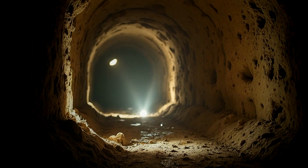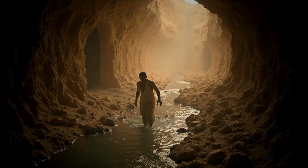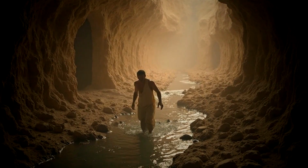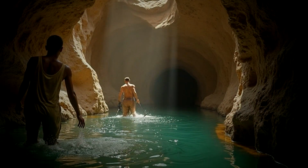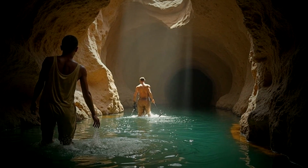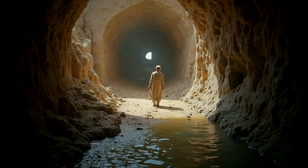Now imagine you are a Persian engineer 3,000 years ago. You have no satellites. No computers. No electricity. And you need to move water 30 miles from a mountain aquifer to a city in the valley. But here is the twist nobody expects. The city is actually at a higher elevation than where the tunnel begins. Impossible. This is where Persian genius reveals itself.